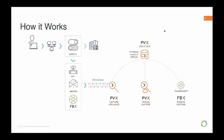We have an appended capability, Flow Broker, but that will not be part of the conversation today. It is a very lightweight way for us to redirect traffic from a switch port and/or from a circuit. So we'll talk about that in future webinars, but today we're going to focus on the PBX side of the house.